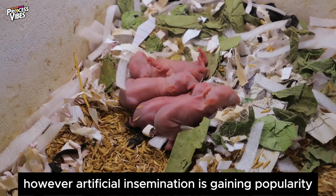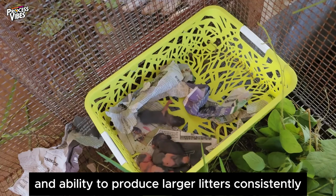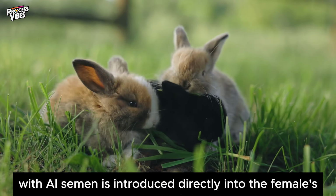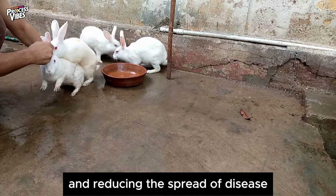However, artificial insemination is gaining popularity due to its high conception rate and ability to produce larger litters consistently. With AI, semen is introduced directly into the female's reproductive tract, maximizing efficiency and reducing the spread of disease.